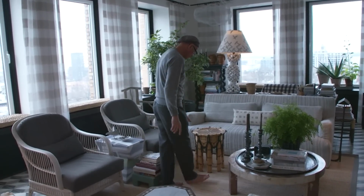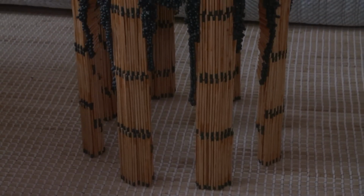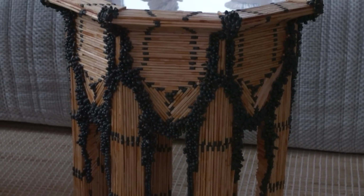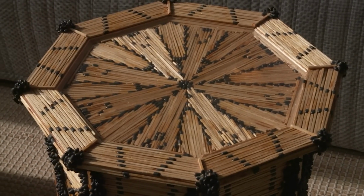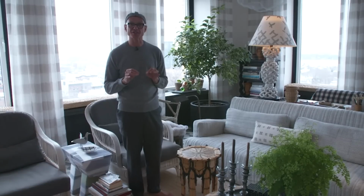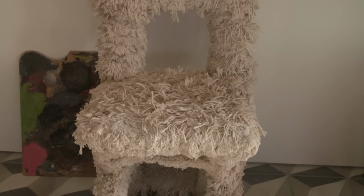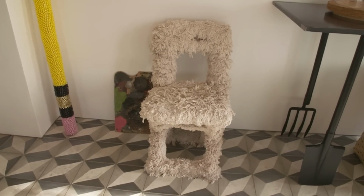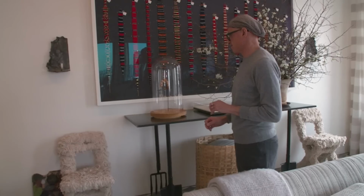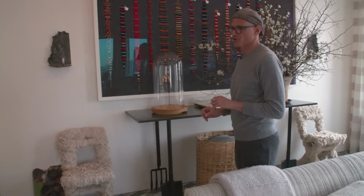He made this table here. It's made out of something like 27,000 matches. He meticulously hand glued each match to this table structure, which is a maddening experience, I would imagine. He created these 2 chairs that are on either side of this credenza. They are garden chairs, but he wrapped them with baker's string, and they're almost like these hairy rugs of chairs.